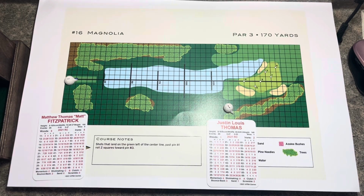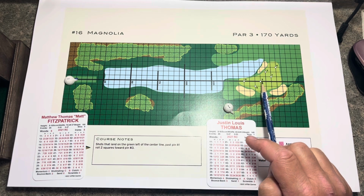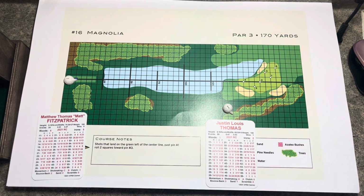He parred his last hole. He's even on the day. There's no wind effect on this hole today. And so we're looking at 35, 40, 45, 50, 55, 60, 65, 70, 75, 80, 185 because we're going for pin 6. 185. What can you hit?